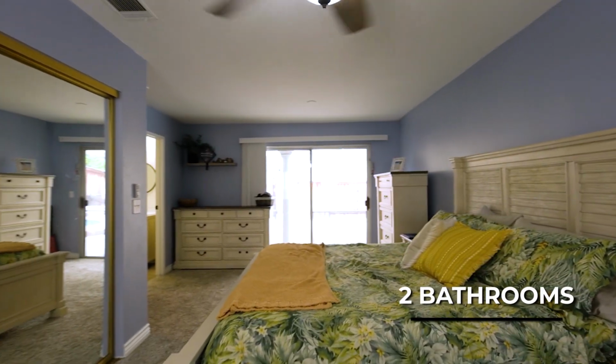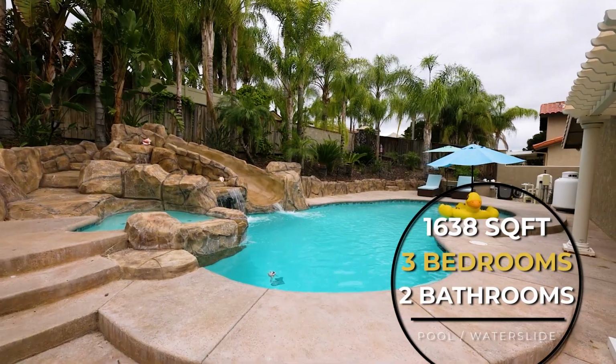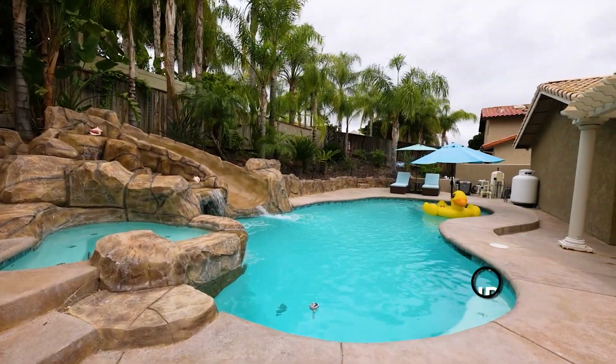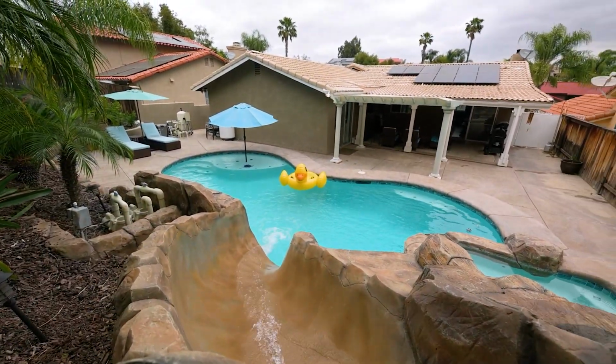This home is the perfect Canyon Lake home. It features 3 beds, 2 baths, a pool, which I cannot wait for you to see, jacuzzi, and yes, a water slide. And to help with your summer bills, paid solar.